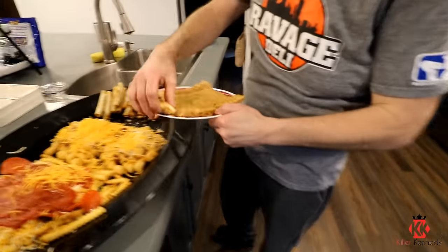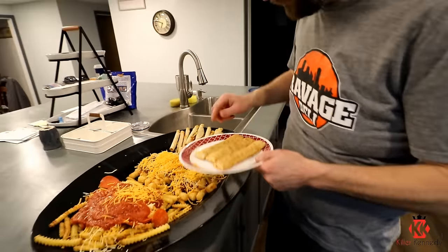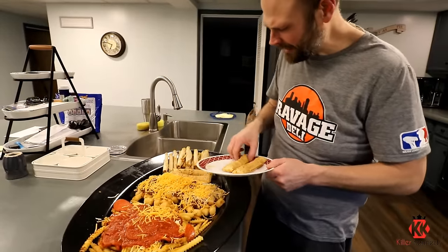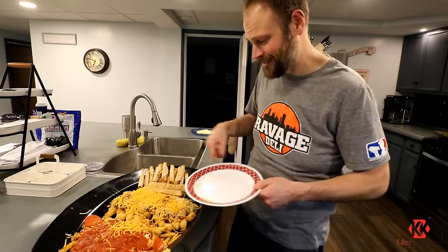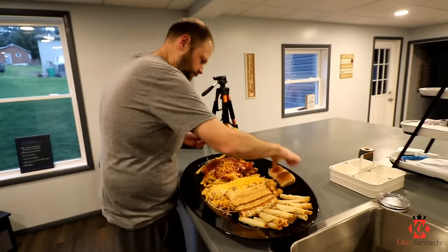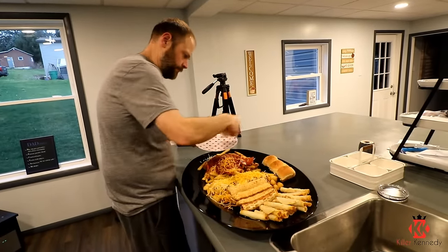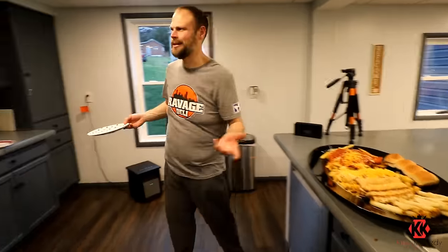We got our pizza sticks here, which these things are absolutely delicious. I love these things. They're kind of like a Hot Pocket. And I'm going to let you know a secret: those things are like liquid magma. Got our sliders going on, and these are White Castle sliders. I actually ate like 60 of them one time. They were delicious.